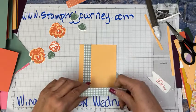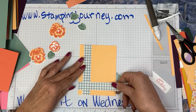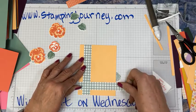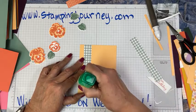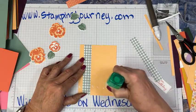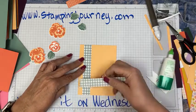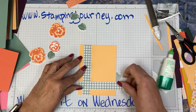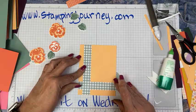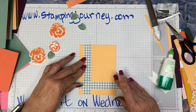Okay, so I'm going to put this here, and I know I'm going to go here because I want it about the same. So I'm going to just run my glue again down this edge here. I'm just putting a little bit there. Okay. So here we go. There. Whoopsie daisy. I don't have my cardstock straight. There. Okay.